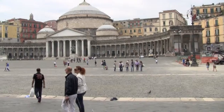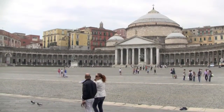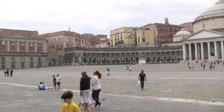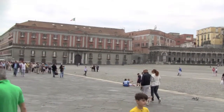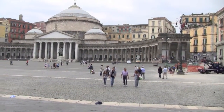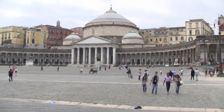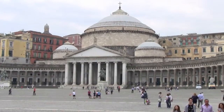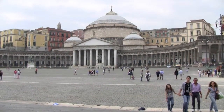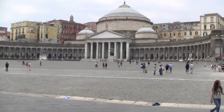This is the Piazza Plebiscito in Naples, Italy. It's a major square in the city. Kind of reminds me of the Vatican, St. Paul's, St. Peter's, whatever it is. They all look alike now. I mean, that dome up there doesn't remind me of that, not at all. The circle does.